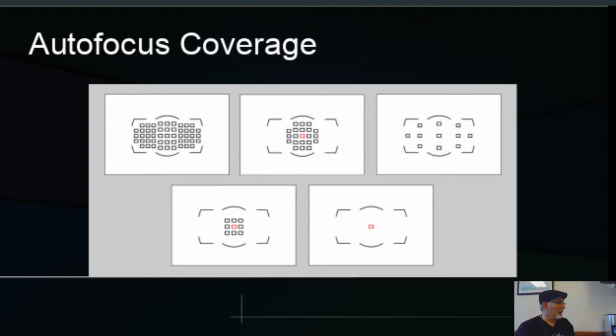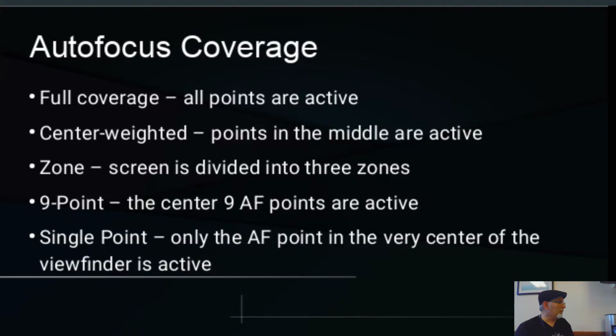Anyway, the modes can go from full coverage using every autofocus point available to limited sets, to sets that are broken up into specific areas, even down to just a single point. Like I said, full coverage uses all the points that you have available. Center weighted is where the points in the middle third of the screen, like in a circle, are active.